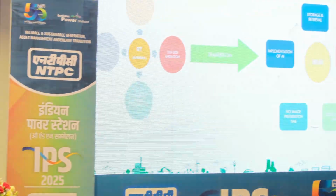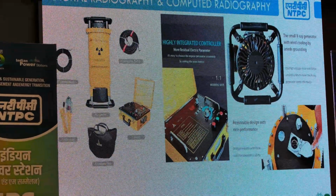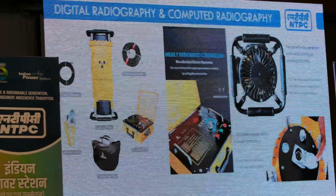and we are able to use it in the field of industry. So moving from gamma radiation to X-ray radiation will help to reduce your preparation time that uses chemicals. Now the solution which we are saying is radiography. Move towards digital radiography so that we get a digital form of data which can be used for AI interpretation.